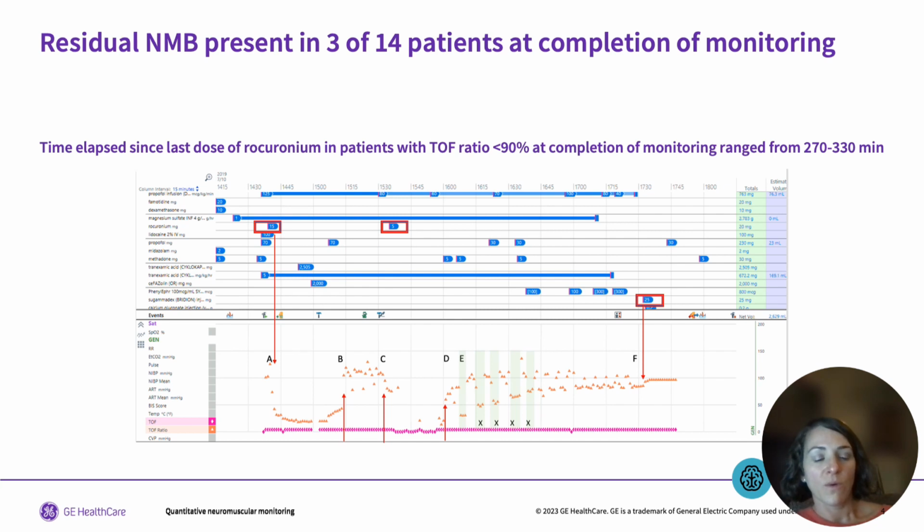Of the 14 cases, we had 3 out of that 14 case series where patients had incomplete recovery at the end of a case. And the duration of effect ranged anywhere from 270 to 330 minutes after the last dose of paralytic, that patients were still with train of 4 ratios less than 90%.